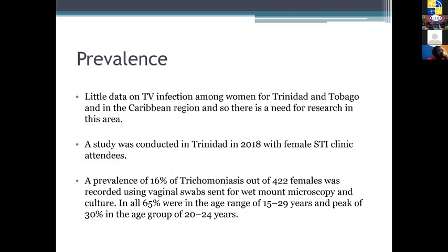So in the Caribbean and in Trinidad and Tobago, we have very little data on trichomonas infection, right? So there's definitely a need for research in this area. There was a study done in 2018 in Trinidad, and they looked at a group of 422 females in an STI clinic, and they sent the vaginal swabs. They did wet mount, microscopy, and culture, right? And they found that 16% did have trichomonas, right?